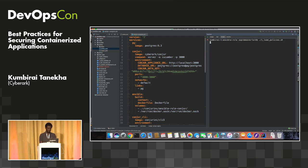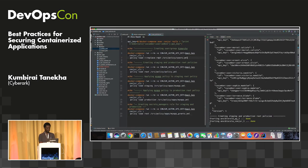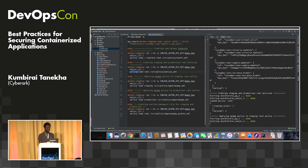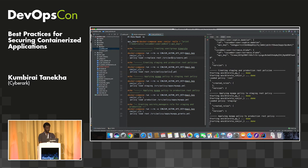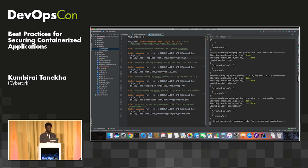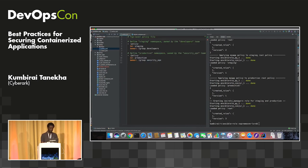I have a script that's responsible for that. We could dive into that a little bit, but it's very simple. All it's doing is running policy load with a particular policy file, and it's doing that for several different policies. As this runs on the right, I would like to go through the policy.